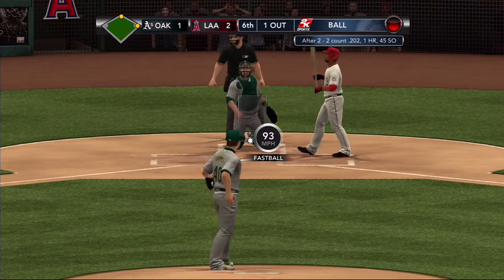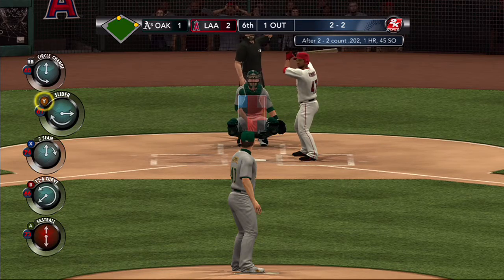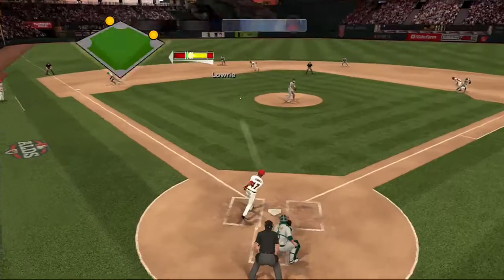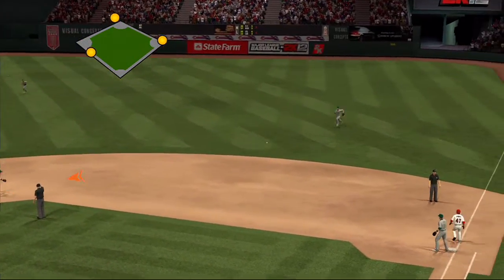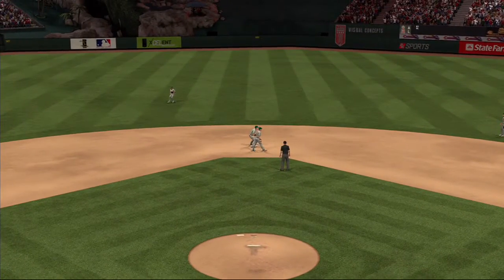And he watches that one travel down. 2-2. Well, that fastball right there just missed, just below the knees. Tell you what, a borderline pitch. I think they wanted that one bad. It's scooped up, and he throws it. Oh, now they can all run. And Hamilton will score.